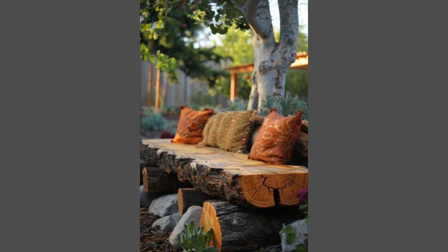Techniques like decoupage or mosaic tiling can add texture and detail to otherwise simple surfaces. Each stump becomes a canvas, limited only by imagination.